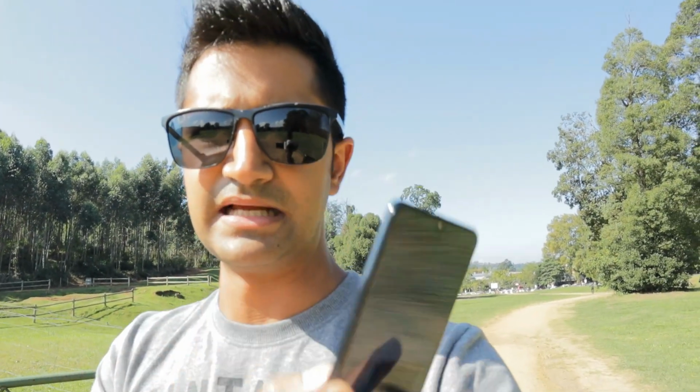You can play games on this thing. There's no lag whatsoever, so from that point of view, it's just so solid. It's difficult to flaw. If you're in the market for a mid-range smartphone, I don't actually think you need to look anywhere else. This is it. It's a done deal. Sold.